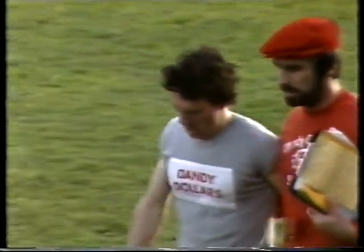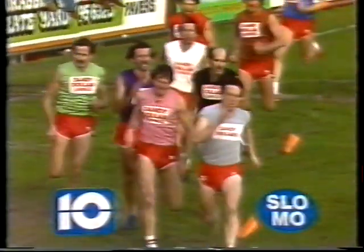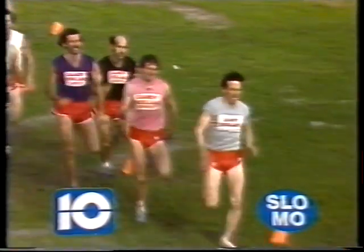Just awaiting the time. 47.5 the time, in the 14th round of the Dandy Dollar. Back again to Rob Asprey. We're having a look at the replay now.